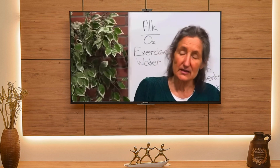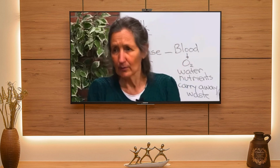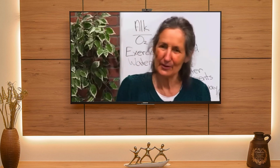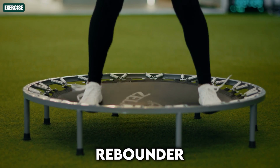What swimming does is it's weightless, so that can be good, and you can start moving the body in the pool. And if you can't swim, you can get a kickboard or you can stay near the edge, but you've just got to move that body. That body must move. But here's the best alternative to everything else, the rebounder.